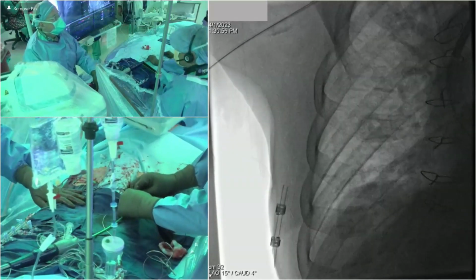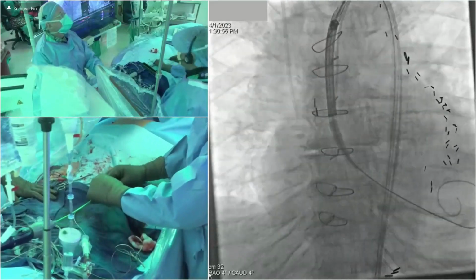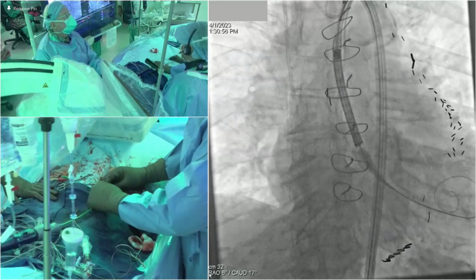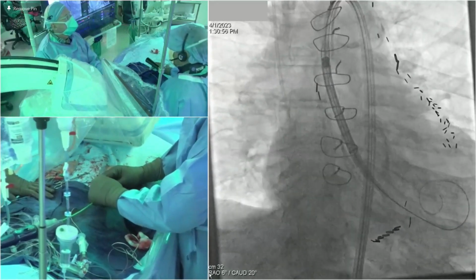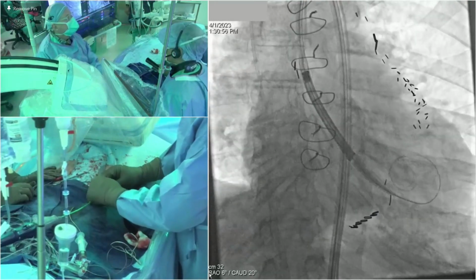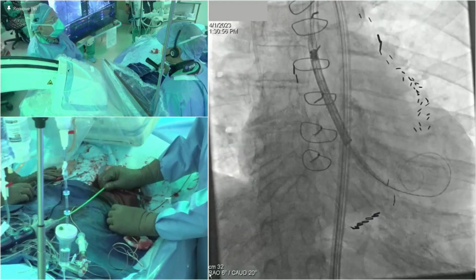Hang on one second. And then we isolate the non-coronary cusp for deployment, called a cusp overlap view. And it works well for Evolut deployment. Okay. And it has been instrumental in trying to reduce the pacemaker rate.